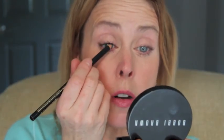I really like this Lancome kohl because I find it just soft and easy to apply. If you have contact lenses, I have not heard that this causes problems, but it is a softer liner and it does bleed a little bit. So this is only going on the upper waterline, between the lash and the eye. It's not going at all on the upper lash or the upper lid.